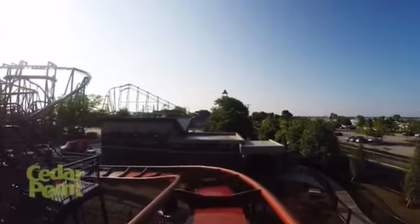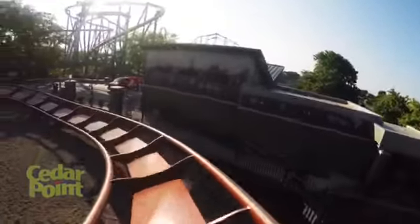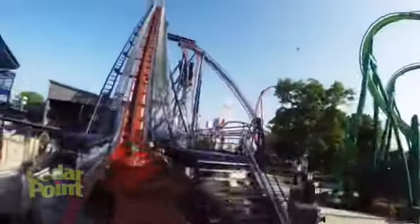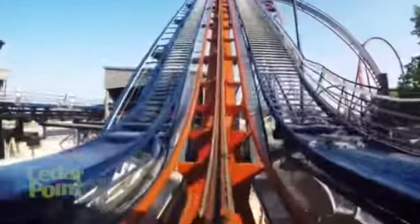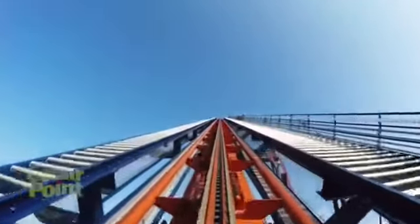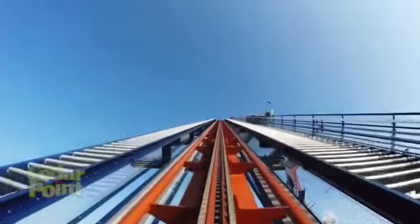Next, at number 6, we have Valraven, a B&M dive coaster with a length of 3,415 feet, a height of 223 feet, and a speed of 75 miles per hour. This was built by B&M, and it was the tallest dive coaster when it was built. It opened in 2016. I ranked Valraven number 5.